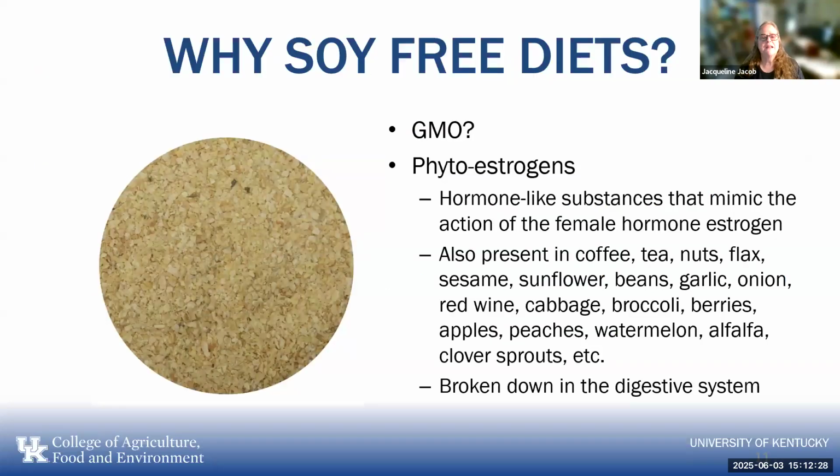So why would somebody want to go soy-free? One of the reasons is GMO. If you're doing organic or you just don't like GMOs, you can't have GMO in the feed. Corn is grown everywhere, but sometimes it's hard to get hold of GMO-free corn. Kentucky, where I am, does have a lot of GMO-free corn because we use it in the distillery industry.